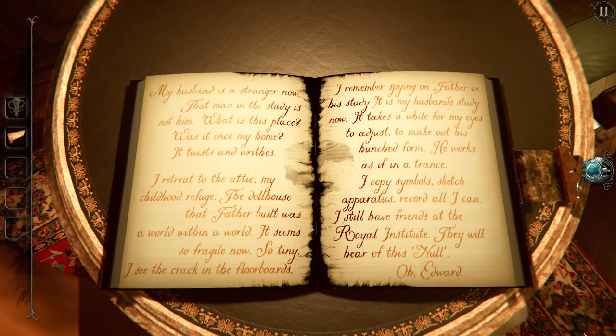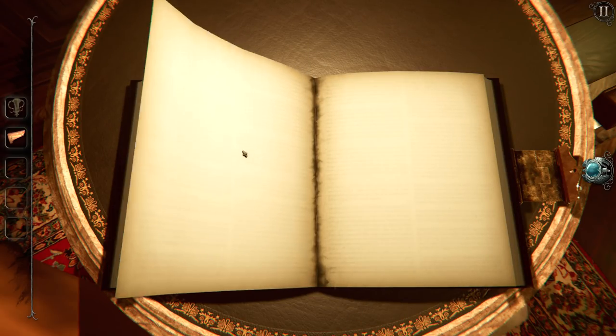My husband is a stranger now. That man in the study is not him. What is this place? Was it once my home? It twists and writhes. I retreat to the attic, my childhood refuge. The dollhouse that father built was a world within a world. It seems so fragile now, so tiny. I see the crack in the floorboards. I remember spying on father in his study. It is my husband's study now. It takes a while for my eyes to adjust, to make out his hunched form. He works as if in a trance. I copy symbols, sketch apparatus, record all I can. I still have friends at the Royal Institute. They will hear of this. Oh, Edward. Oh, Edward, indeed.